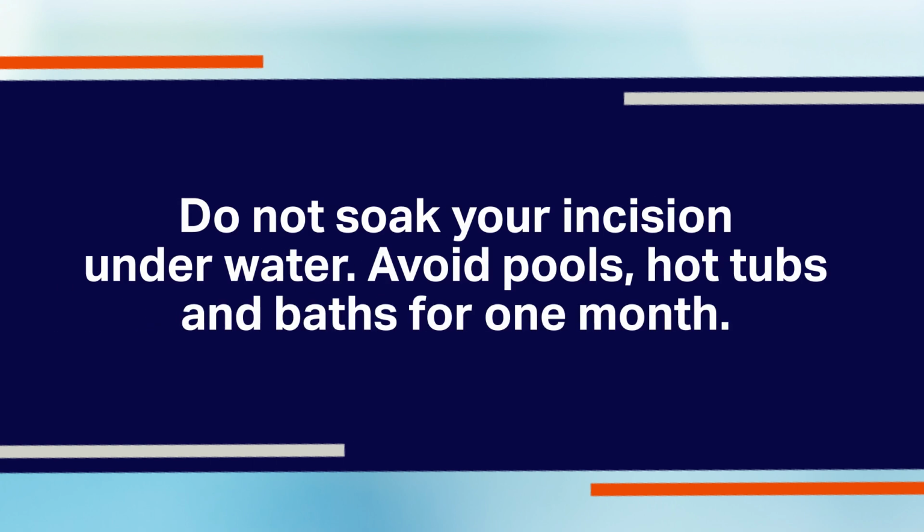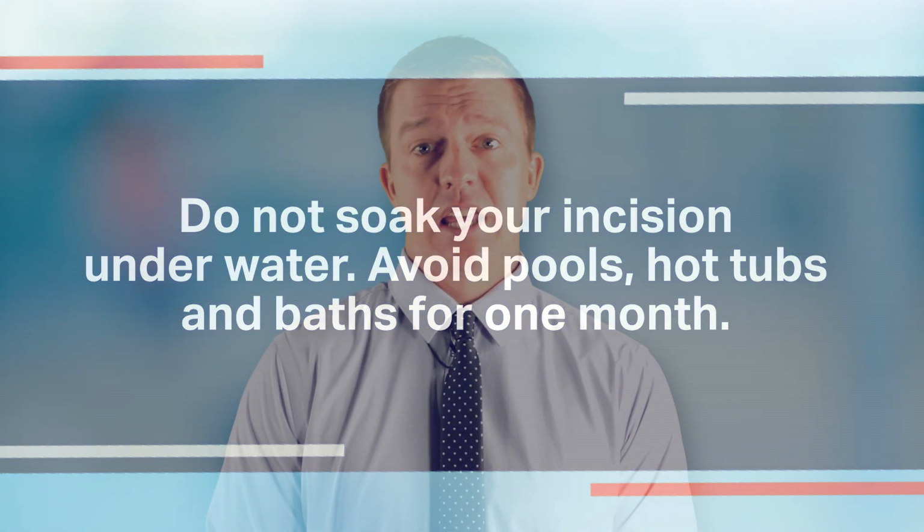Soaking underwater is the key thing that we want you not to do over the first 2 to 3 weeks. So pools, hot tubs, bathtubs, things like this are all things that we do not want you to do for the first month after surgery. Again, showering is okay, just keep it wrapped, keep it dry. If you do happen to get some moisture on it, just pat it dry the best that you can.